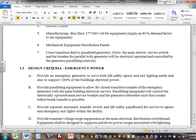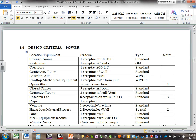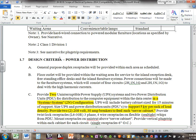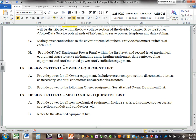We have design criteria for the emergency power. Here's the emergency power, 100% power. Here's your 1.6 design criteria for power receptacles. Where do you need your receptacles, Chad? Here's where it tells you where exactly your receptacle is going to be located. Can you guys see that? In every area. Design criteria for power distribution tells you what they need to do for the bus duct and what's not. I'll leave that one.